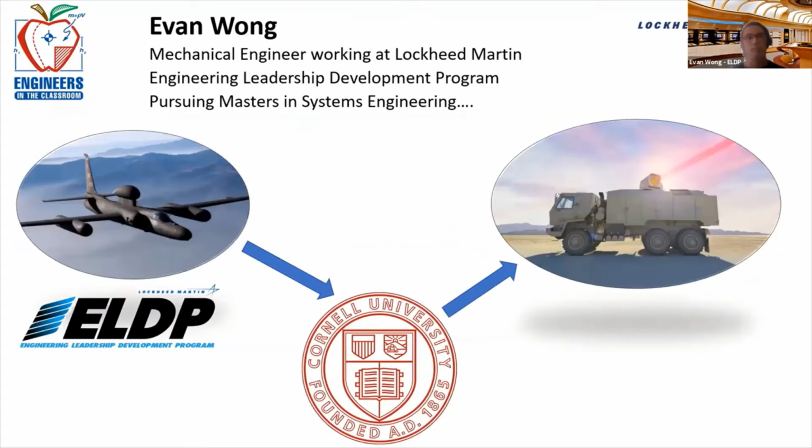And then after graduation, I was looking for something different, growing as an engineer and going to grad school. So I started the ELDP program out in Denver. There I was supporting the SIG Recon program, which supports the U2. What I was doing there was building the server rooms on the ground that were processing all the information collected from the plane. That was interesting because it's a really old program, and learning all the engineering processes that have been in place and how they've been adapted throughout the years was a very useful insight.